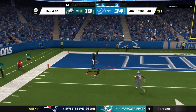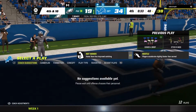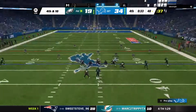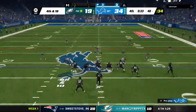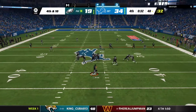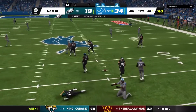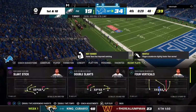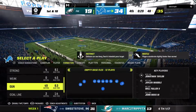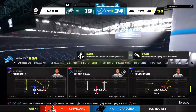Now a desperation throw deep downfield. And unable to connect. Incomplete. I'll give them credit. They took their shot, but it's going to bring up 4th down. Now Brady got to have this one. And they hit him as he throws, as this one's going to go straight down to the turf. Incomplete. They had to go for it with such little time remaining. And defensively, that might just seal a Week 1 victory.